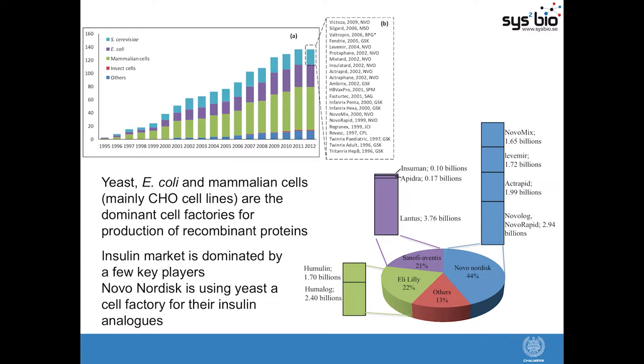By far the largest product volume-wise is insulin and insulin analogs. This is dominated by a few key players, as illustrated here, and Novo Nordisk, the largest producer, is using yeast as a cell factory for their production of their insulin analogs. This was a major shift, actually, compared with the Eli Lilly process, which is based on E. coli, which is somewhat more complicated, particularly in terms of the purification process.